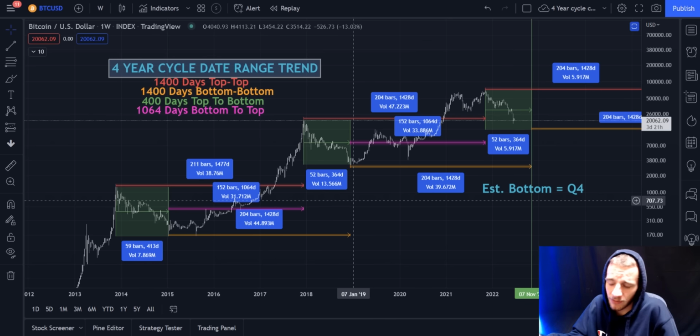Obviously, until it doesn't, right? That's the whole thing with trends, right? They continue until they don't. But the point is, we have no indication that it's going to slow down at this point. This is the 4-year cycle. The date range trend at this point has been extremely accurate.